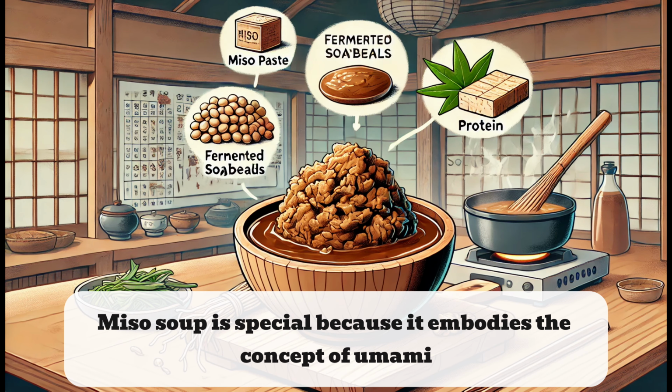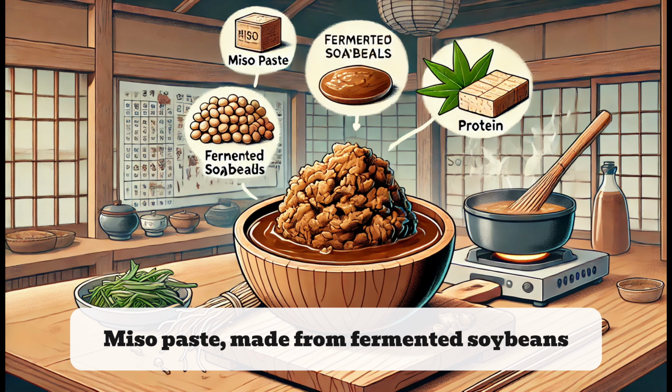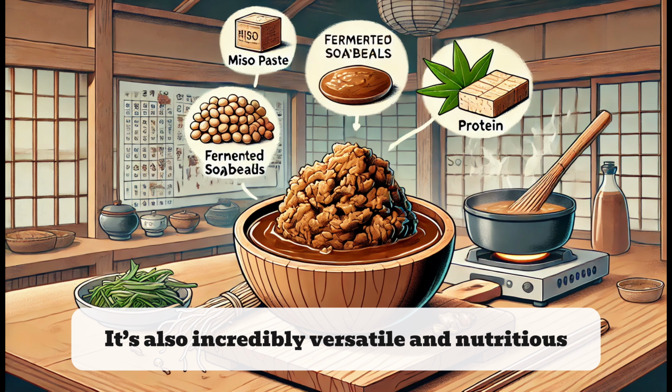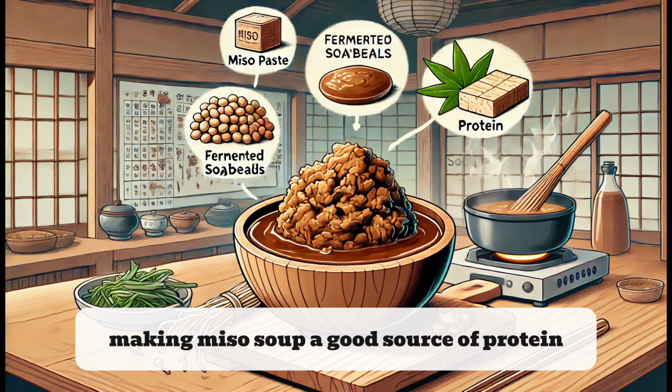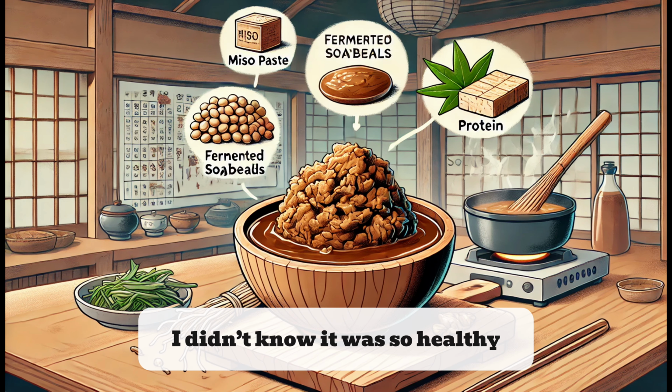Miso soup is special because it embodies the concept of umami, which is known as the fifth taste. Miso paste, made from fermented soybeans, is rich in umami, giving the soup a deep, savory flavor. It's also incredibly versatile and nutritious. The fermentation process enhances the nutritional value of the soybeans, making miso soup a good source of protein, vitamins, and minerals. That's so interesting. I didn't know it was so healthy.